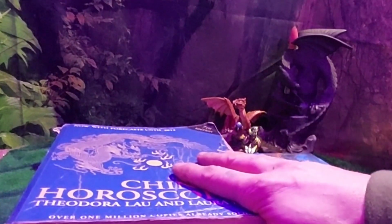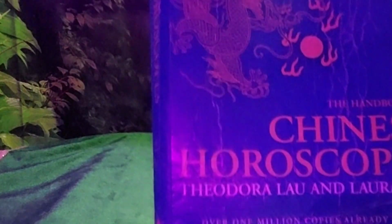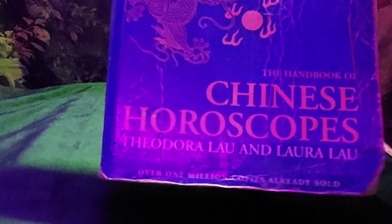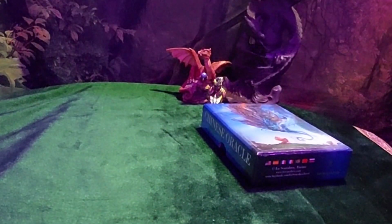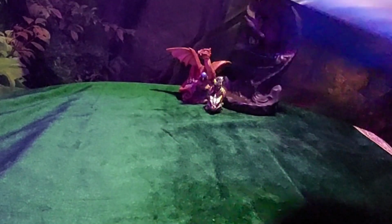And I've got my Chinese horoscope book here, which I use for reference. I only mention this simply if anybody's interested. This is the book I use by Theodora, and it's the best sort of resource that I have to hand for the Chinese Zodiac. So the cards that I've got, as I say, are these Chinese Oracle cards.